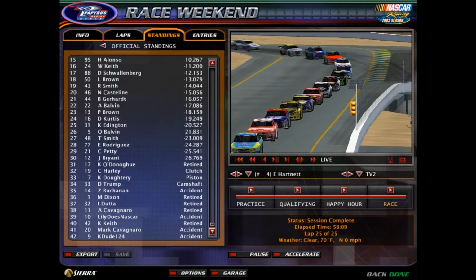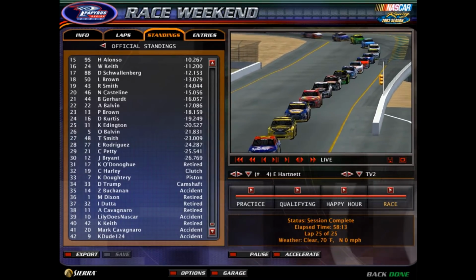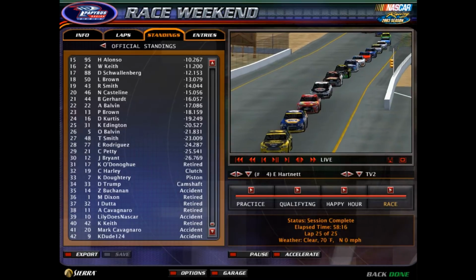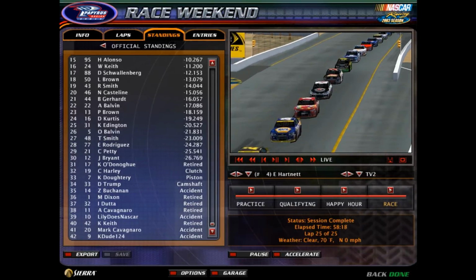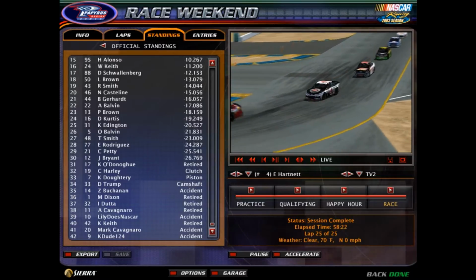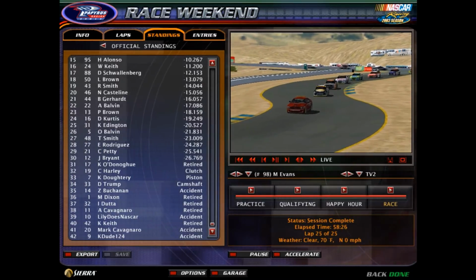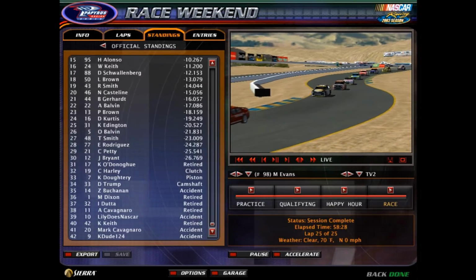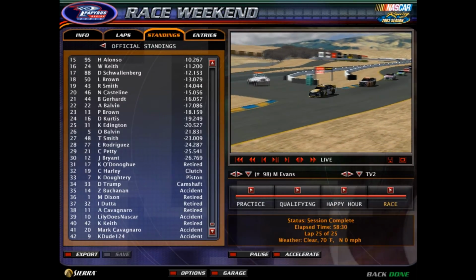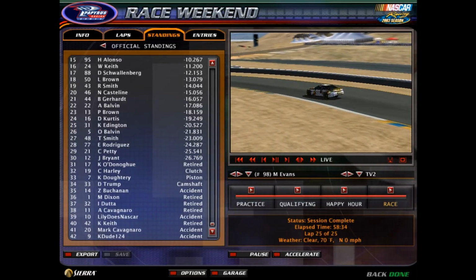Doherty and Trump both had troubles in this race, so not good for those two. They're going to drop a lot in points. They were pretty high up, I believe, coming into this race, and this is not what they wanted to see here for them. But otherwise, congratulations to Megan Evans on making herself into the next round of the chase here. Let's take a look at the full standings in just a moment.